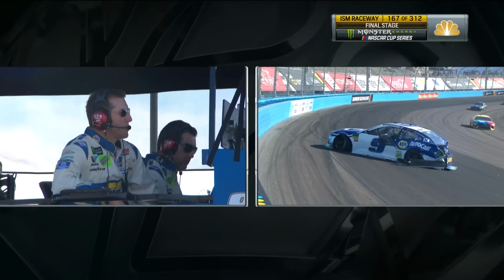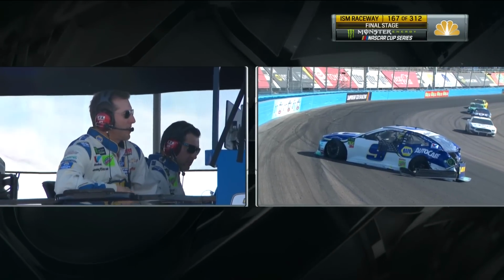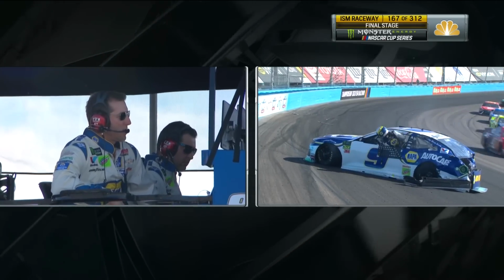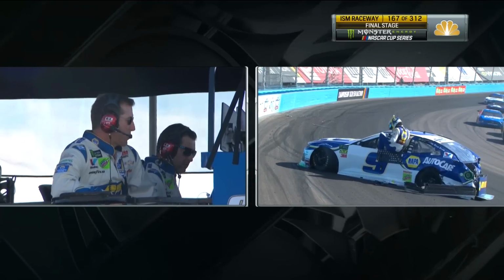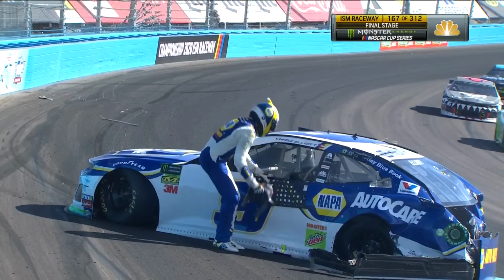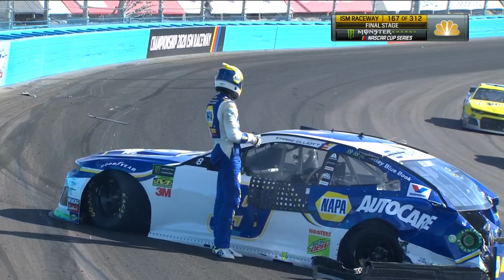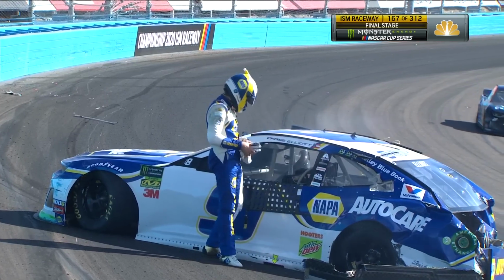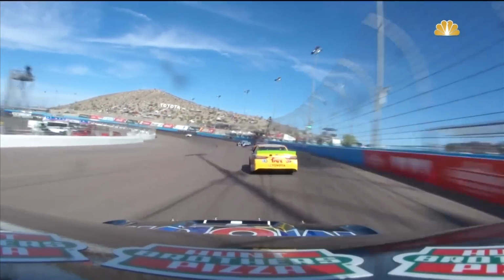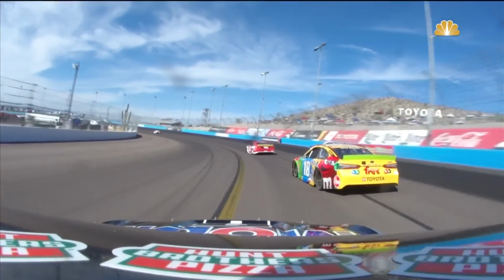Chase Elliott's going to climb out. And that's the end of the day and the end of the possibility of being a part of the championship 4. Yeah, at this point, the rear clip's sitting on the ground. As Chase climbs out, good to see him get out of that car after that hit. Bent the rear glass in that car. Really, really hard hit. It's way up there. Already loose. Yeah, he's got the left rear tire down. You see the quarter panel sparking on the ground.